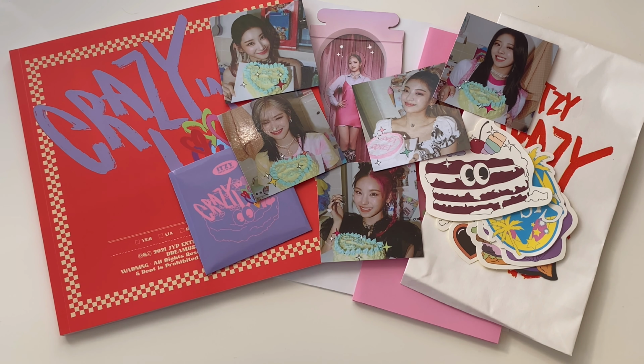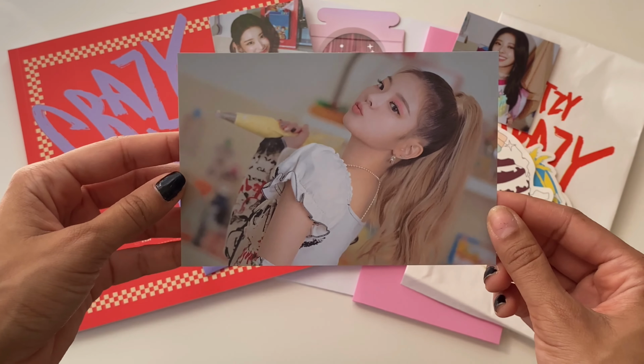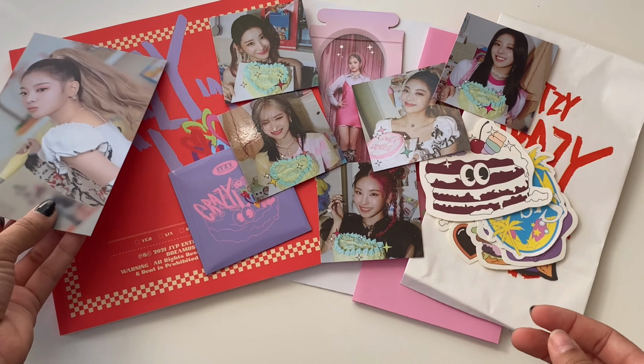And then I think this is the Target exclusive. Oh, I got Lia. Oh my god, she is so pretty. So I have Lia's postcard.